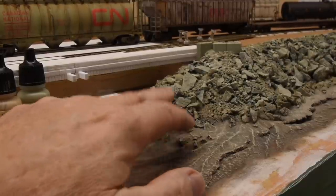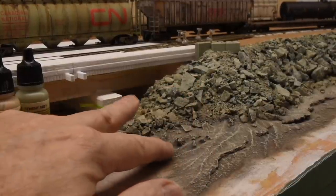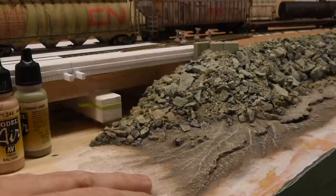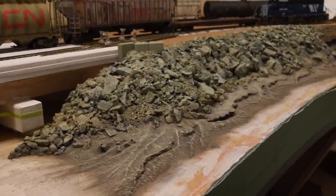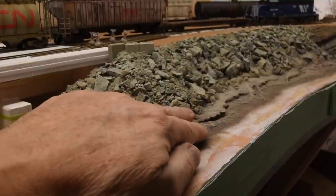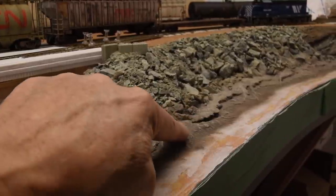Okay, so there you see it. You see how this rock work is just like that, right? Okay, so that's the way it is according to the prototype. The only probable difference is I applied artistic license. There's another extension of the reef here that even comes out of rock.